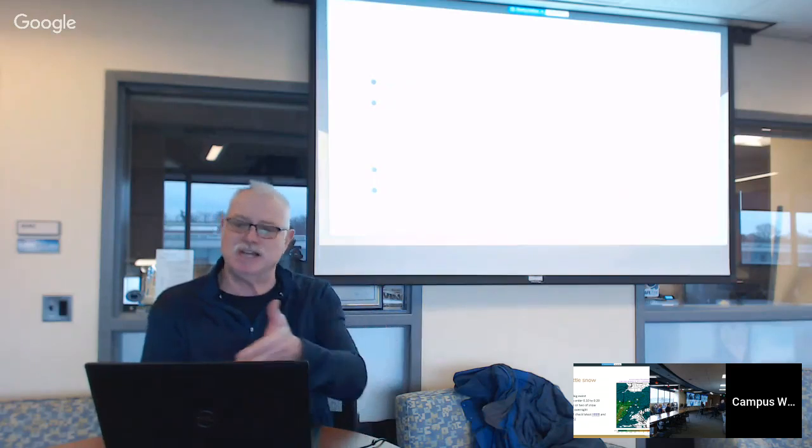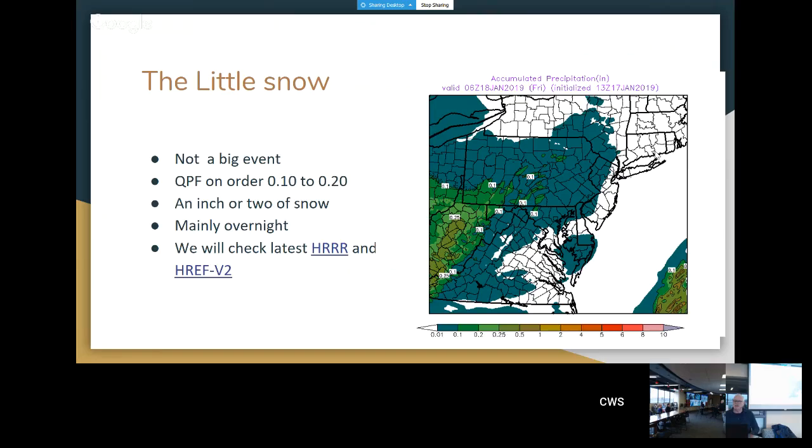So we're supposed to get a little snow, and this was this morning's 13Z run of the HRRR on the right. You can see generally 0.01 with some areas of 0.2 inches of QPF spattered around our area. But the model has been backing off on the QPF. This is the total QPF, which would be all snow.